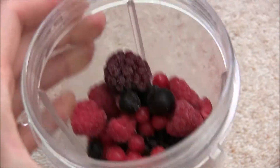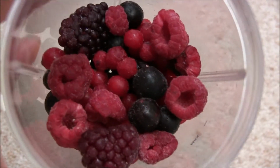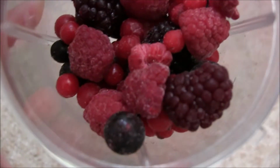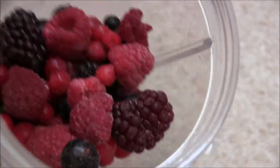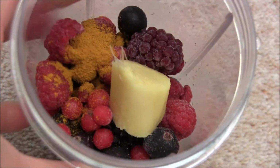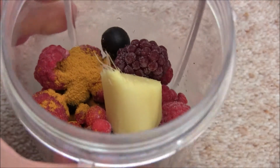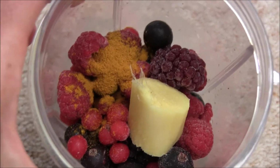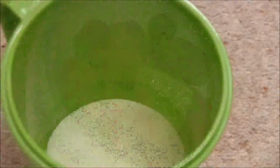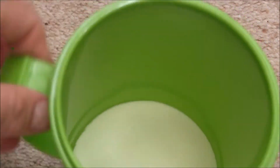So darlings, I've got some forest fruits here, which is really good value frozen fruit. Not too much money. There's red currants and black currants and raspberries and blackberries, and it's going to be delicious. I'm just going to add a couple of things to that. So I've added a great big chunk of ginger and half a teaspoon of turmeric, just to give me some anti-inflammatory boost. Delicious.